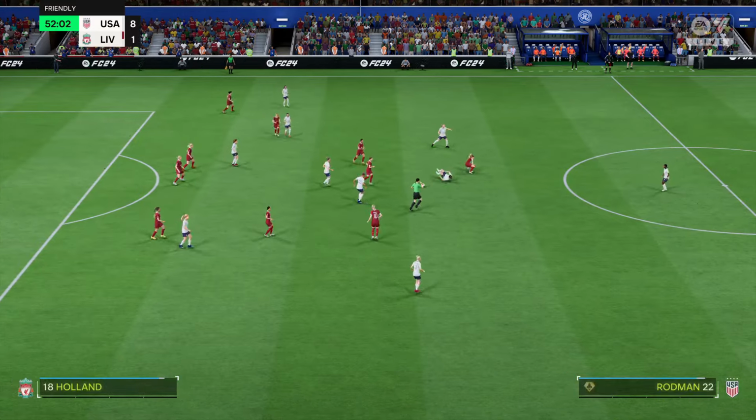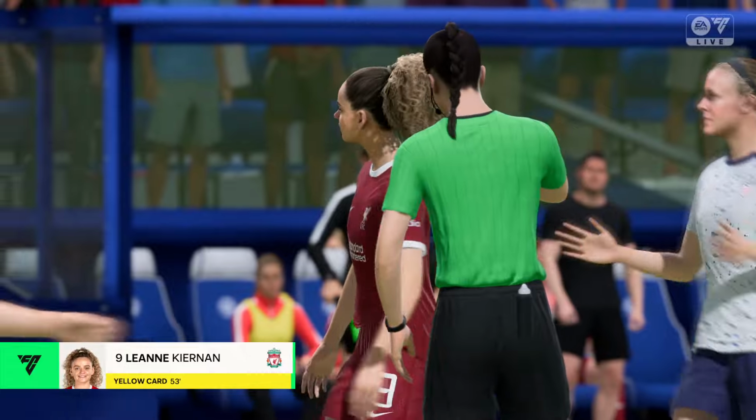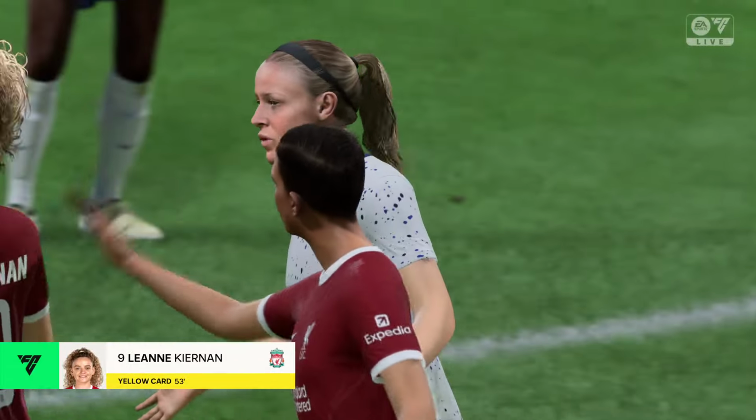That's good physical play. And that, to me, looked a nasty one. But what does the ref think? And it is going to be a caution. Yeah, it's a good decision from the ref. I think she knew it was coming.